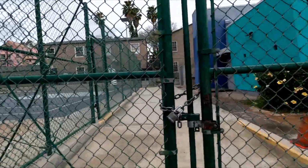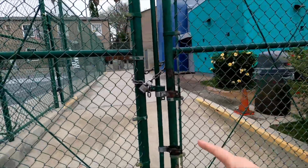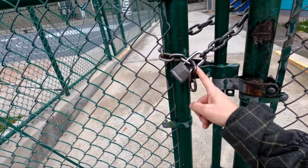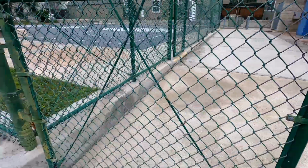So this is still that same park that we're not going to break into. I mean, look, this is like a bigger lock, so you would have to make even more of an effort to get in there. And I don't have time, I don't have a plasma cutter, I don't have big enough bolt cutters, and I'm not a criminal. So all of those things put together equals we're not getting in there.